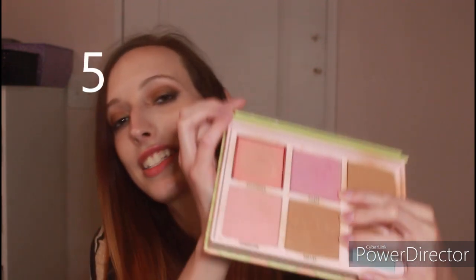And coming in at number 5 is also from this palette, and that is the Tickle highlighter. I absolutely love this highlighter. I think it is so pretty. I love the soft pink tone highlighter. I could use it as a blush topper. I could use it as a highlighter. I really do love it.